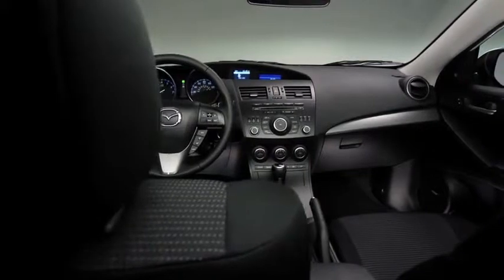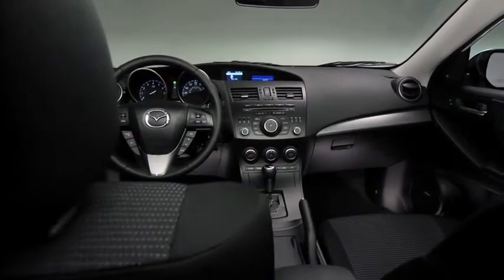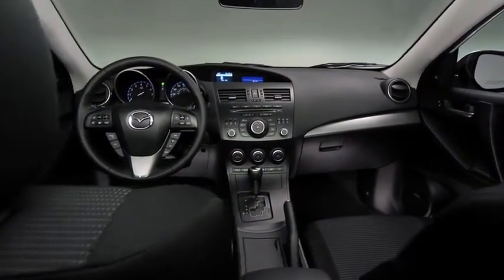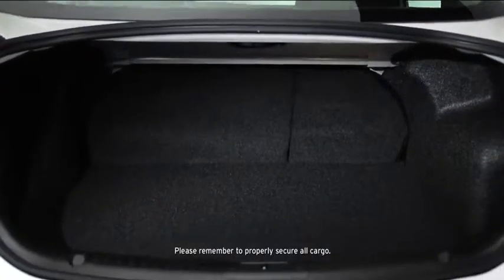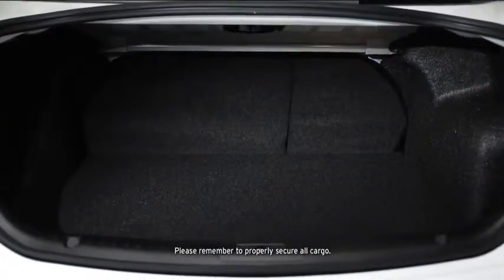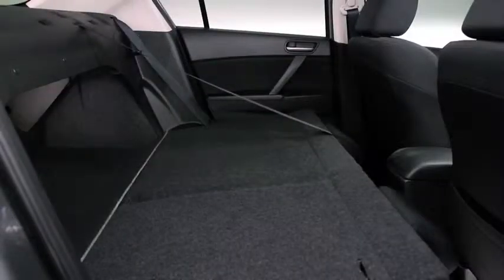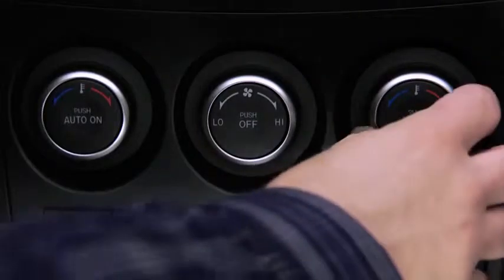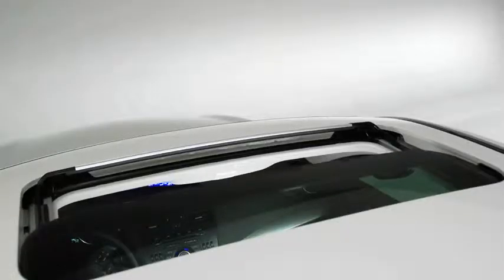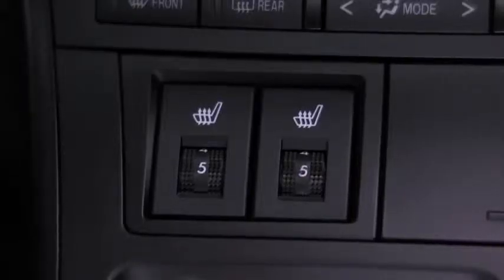Just because it's a compact sedan, doesn't mean Mazda 3 has to hold back on spaciousness and convenience. You can take your friends and your cargo along for a ride thanks to the ample trunk space and 60-40 fold-down rear seating. And you'll never have to fight over the temperature again with dual-zone automatic climate control, a power moonroof, and variable heated front seats.